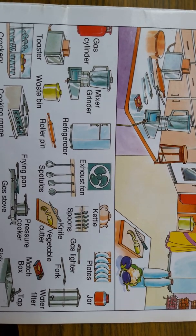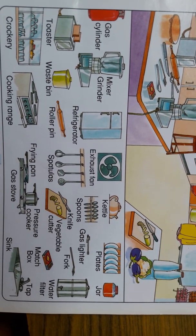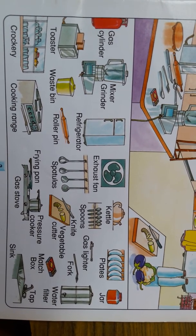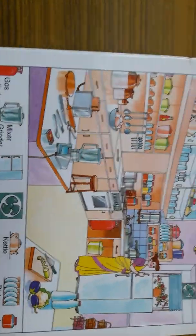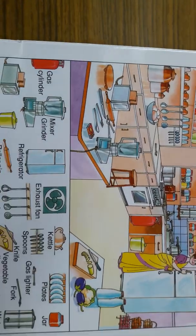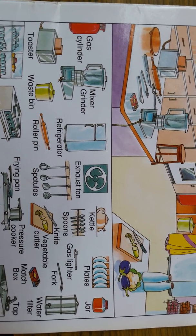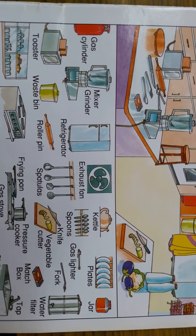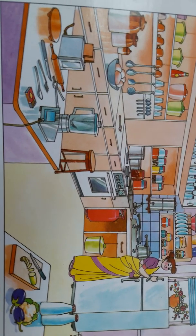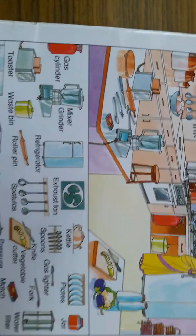Then what next? Knife and vegetable cutter. Let me identify it. Yeah, it's very easy. So on the table, knife and vegetable cutter. Fine. Fork. Let me see. Yeah, it's on the table. So I can show you a close vision. Fine.